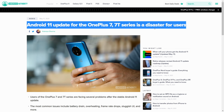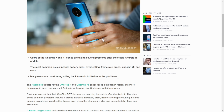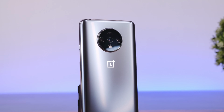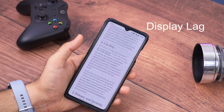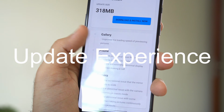Well, OnePlus has had a rough patch with the software update of the OnePlus 7 series, and this update is no different. Let's find out what this update is all about and should you update right away. Spoiler alert, the answer is don't even think about it. Let's start off with the update experience.